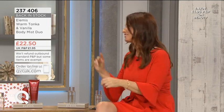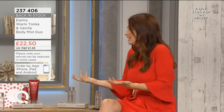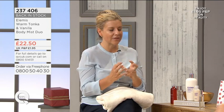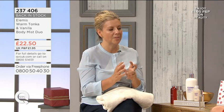I was thinking of a man, Stephen, my best friend, and I was thinking, because he is a fragrance expert, and I think he would love that one. And I think it's something that you don't, you know, that blend together of the tonka and the vanilla is just a really beautiful combination.